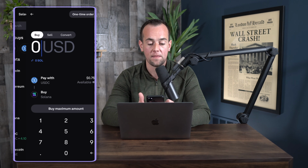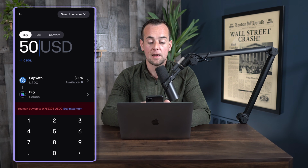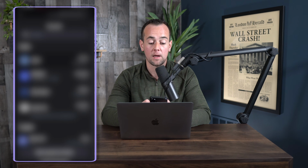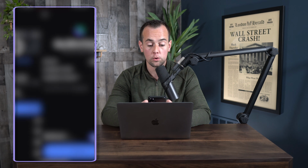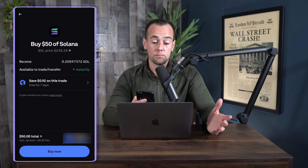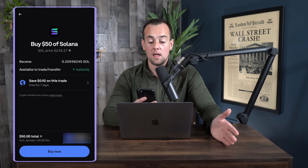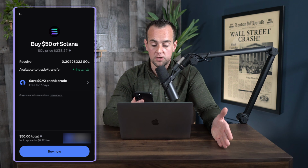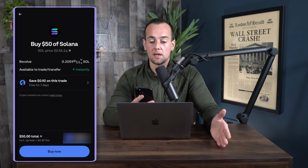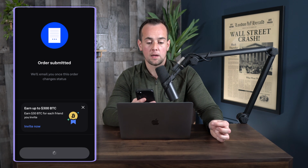So if we click here on that, we can then type in $50 that we're looking to purchase. And I do have to change this over to pay out of my bank account. And then we can go ahead and click on review order. And it says here we're going to be buying $50 worth of Solana, available to trade and transfer instantly. And we're paying a fee here of about 92 cents going to Coinbase to make that purchase. So we're going to click here on buy now. And then we're going to click here on done.